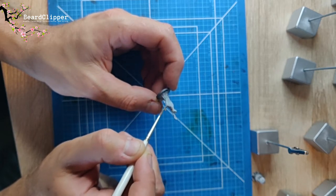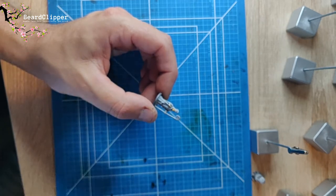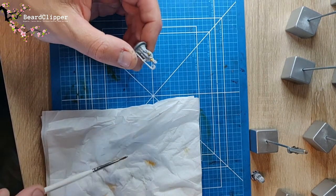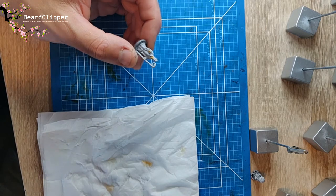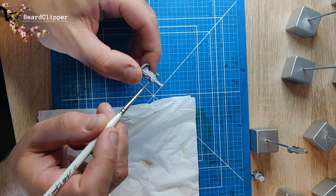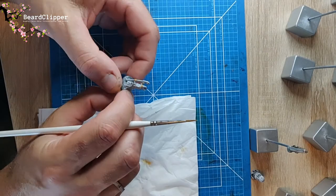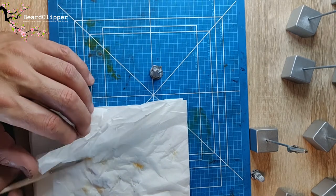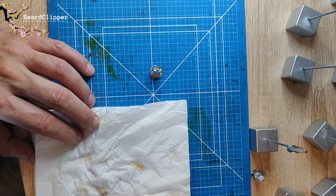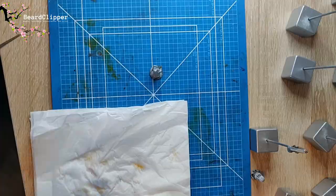I didn't bring many flesh tones with me, unfortunately. And I also forgot to pick up kitchen roll when I went shopping today. So I'm using the napkin that was given me in my Chinese takeaway. There we are. Flesh tone done. It's a bit darker than I wanted. I hoped I'd brought the light flesh tone, but I didn't pack it. So anyway, I will pick another colour and be back.